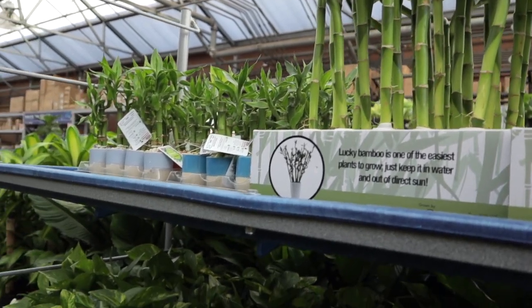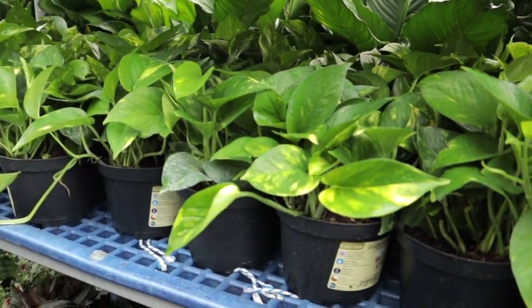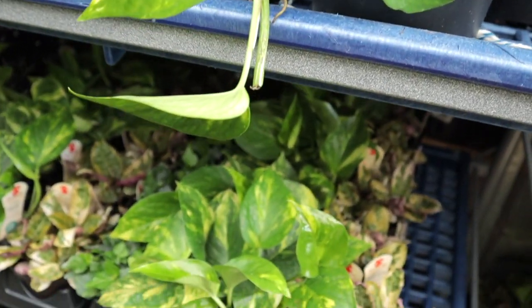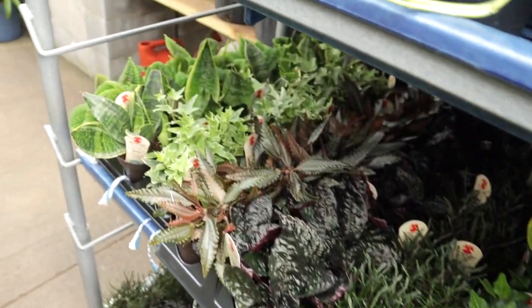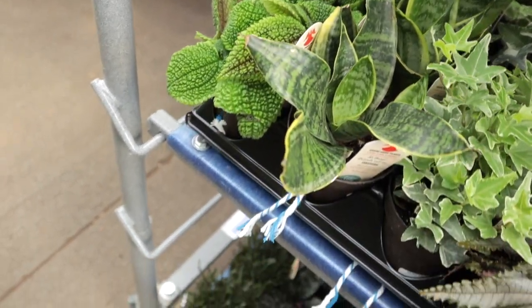Got lots of bamboo. I mean, and I'm barely scraping the surface. There's still so many amazing plants. But I want to make sure I take a look at everything for you guys. These look actually pretty healthy for Moon Valley Friendship Plant.